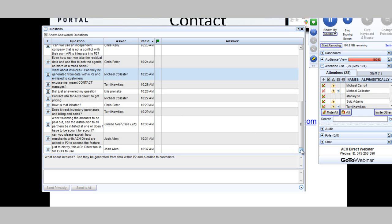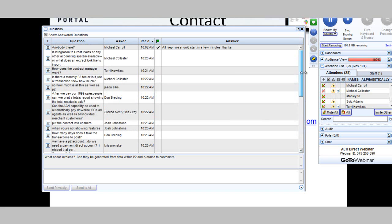So I think we're up to the last couple questions. Just to clarify, the ACH Direct tools are for ISOs to use, that is correct. It's specifically for ISOs and agents. Your merchants will not have access to anything that we've shown today. So I think that's it for my typed in questions.